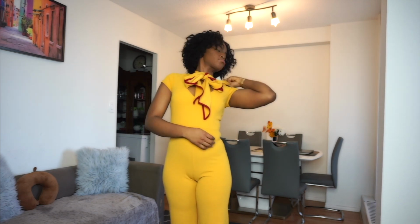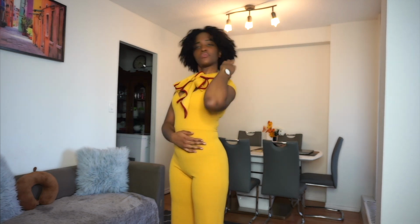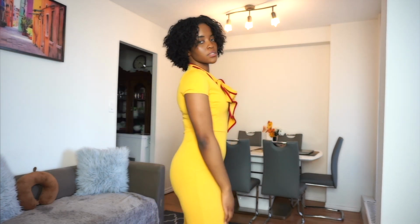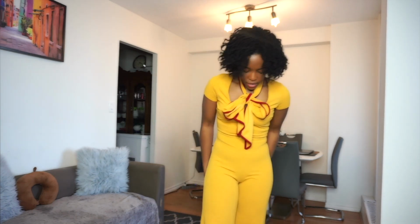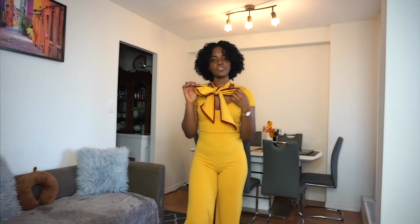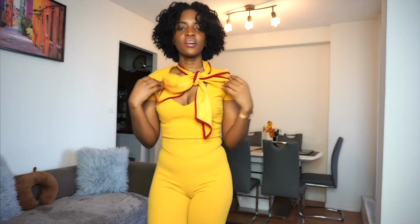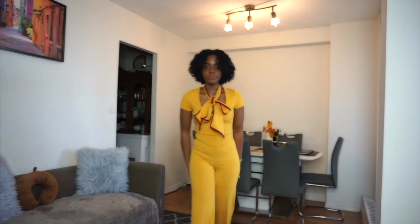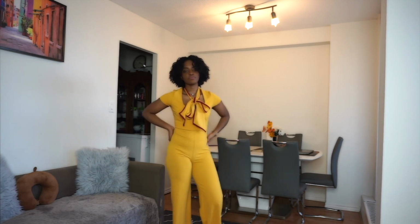It's definitely a size 6, I believe. I'm not too quite sure. But it's a size 6 because that's what I wear usually, and it's quite body hugging, so I'm sure it's a size 6. And yeah, it's really, really nice. It's very simple. There's not much going on. This kind of draws attention, the belt thing, because then you feel like, oh, interesting. But other than that, it's literally a very plain jumpsuit. Very simple, plain, nice jumpsuit.